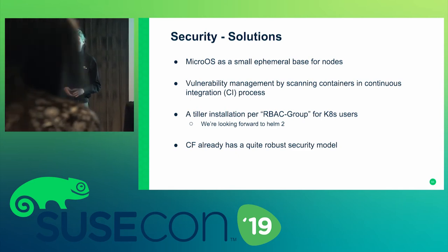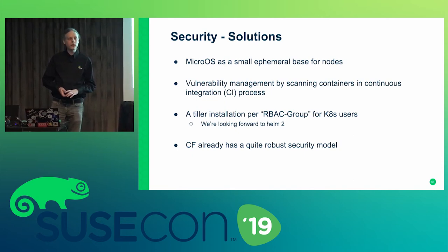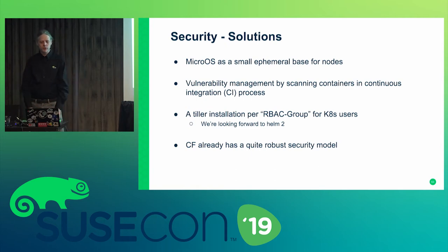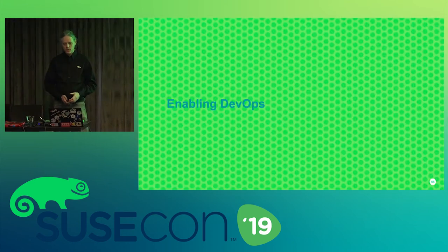The good thing about the security things was that Cloud Foundry already has quite a robust security model, so we didn't need to do that much there. It was really just set it up, make sure that Kubernetes below CAP is okay, and the chief security officer was basically happy.